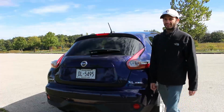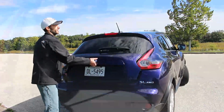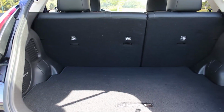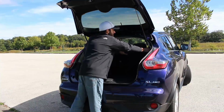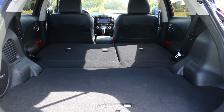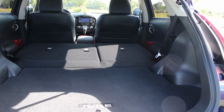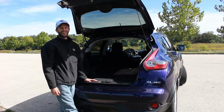Here at the back, the Juke really isn't that impressive when it comes to cargo space. With the seats up, you're only gonna get 11 cubic feet. Now, you can just pull this little lever right here and fold both of the seats down, and that's gonna get you 36 cubic feet, but overall, it's still on the low end of the class.